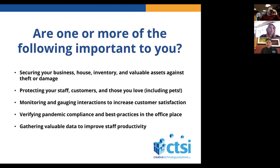It's because as people are making bigger investments in their businesses and their homes, they need to protect them. So securing those, whether it's a business or a home, securing your assets, protecting those against theft or damage, it's important. And protecting your staff, protecting your customers, and protecting people that are important to you, that's a big part of what video surveillance does. And it can also be a very positive thing. A lot of small businesses can use video surveillance technology to help monitor, engage interactions, even with customers. And that can help us learn how to do better at customer satisfaction. So there's good learning possibility there too.